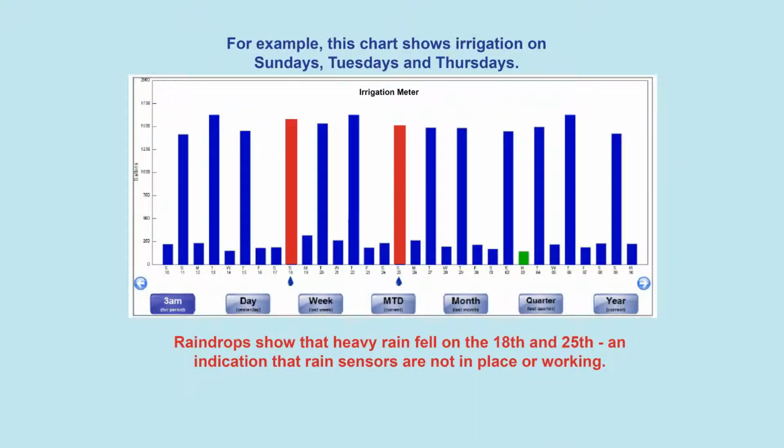For example, this chart shows irrigation on Sundays, Tuesdays, and Thursdays. However, raindrops show that heavy rain fell on the 18th and the 25th. This is an indication that the rain sensors are not in place or are not working.